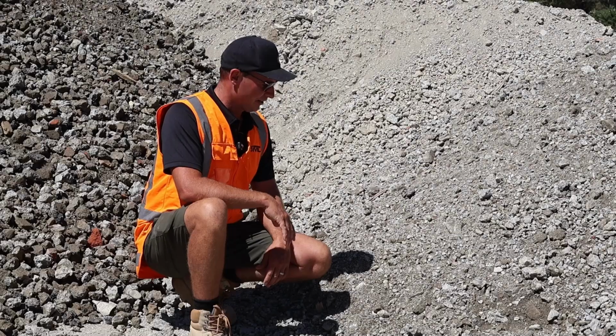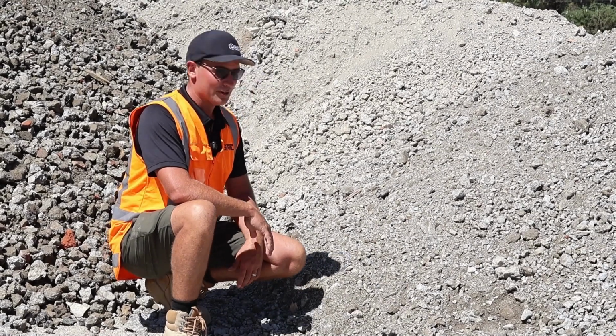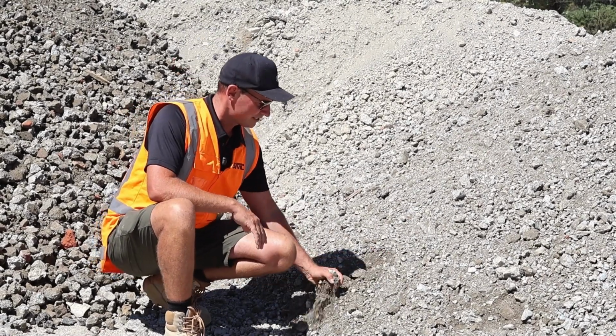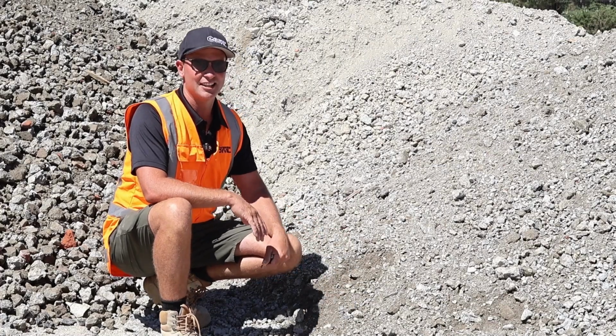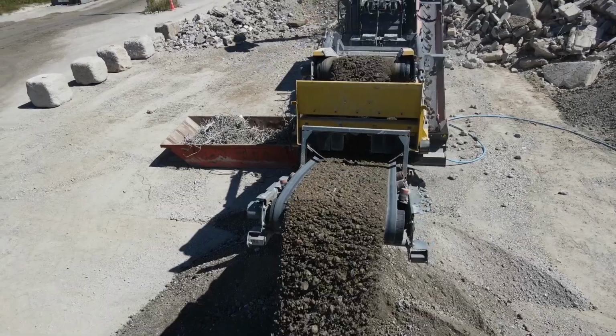It's awesome. It's very nice to talk about all the cool features that the crusher has, but the most important thing of all is the product that it makes. And we've had this tested in the lab, and we managed to get it into the optimum curve of density.